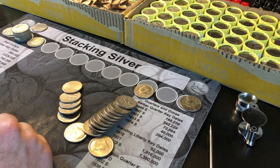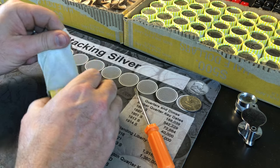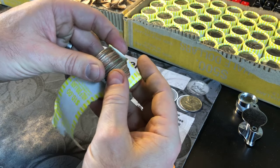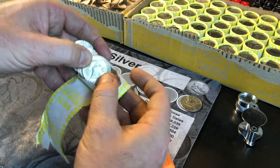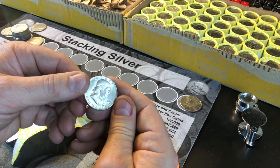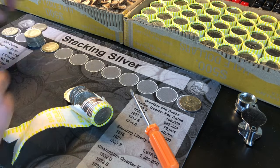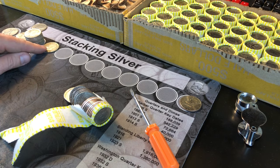11 silvers. Roll number 31. No silver in the last couple of rolls. And I think we have one right here in the middle. Maybe, no, just one. And it's a Ben Franklin. Denver Mint, 1962. So now we have 9 Kennedy 90%ers, a Ben Franklin, and a Walking Liberty, and a 40%er.